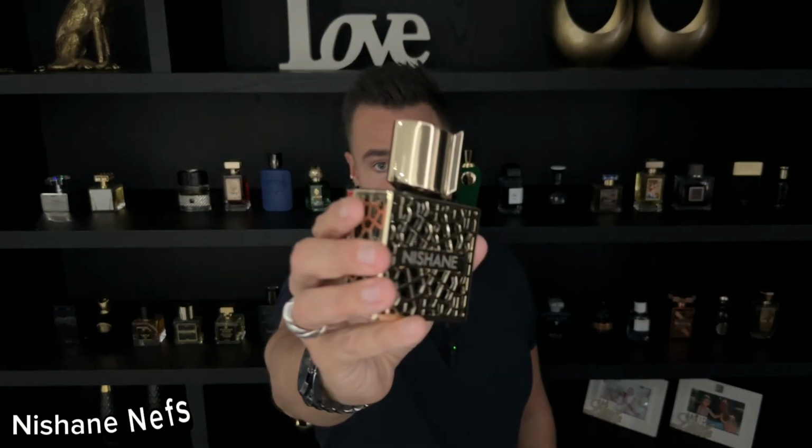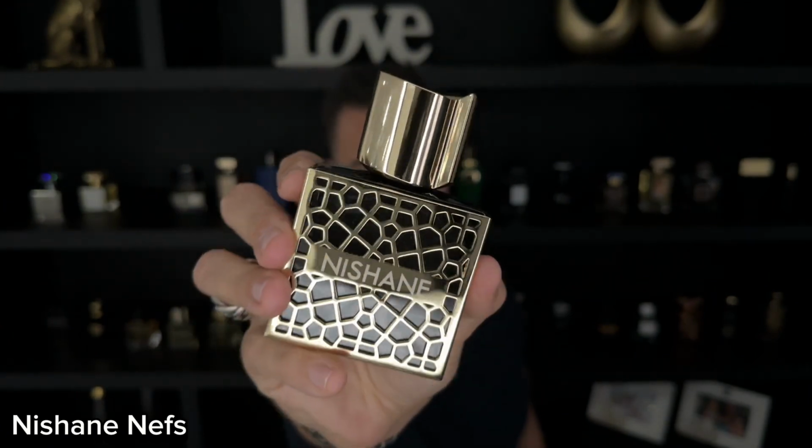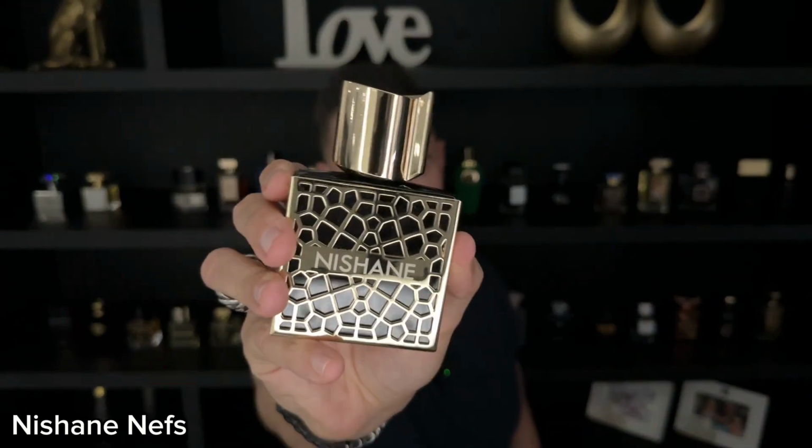We arrived at the last three with Nishane Nefs. Like I said, I saved the best for last. This is a very distinguished masterpiece fragrance by Chris Maurice, which is a master perfumer. This smells out of this world. It's very unique. It has a lot of floral notes. It has fig and honey. It's sweet. It has a little bit of booziness with whiskey.